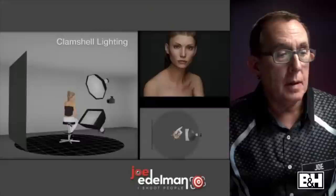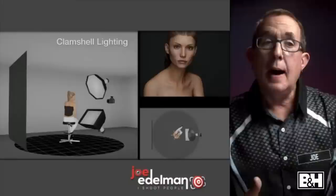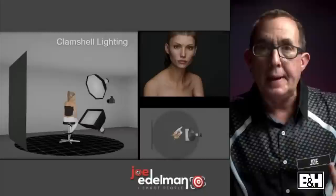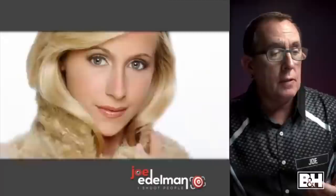I talked about the clamshell lighting before, another one of my favorites. I haven't done a lot of clamshell work in the last couple of years, but again, for me, I kind of cycle through these as the mood hits me. In my mind, I see clamshell lighting as a very commercial type of lighting. Because of the evenness but crispness it gives, it tends to feel a lot like what you might see in an advertisement in a magazine. I don't consider it to be particularly moody or particularly soft. I just see it as very crisp and very flattering.